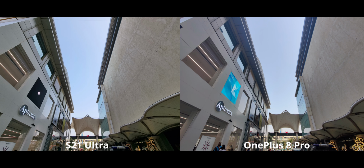So this is an ultra wide shot right here, and well, initially there are not a lot of differences. Both have fantastic ultra wides as you'd expect, but certain things to note are first and foremost, the detail levels on the S21 Ultra is staggeringly higher. Now there is some amount of grain and noise in the very lower part of the image for the S21, but overall details are still much better compared to the OnePlus 8 Pro.